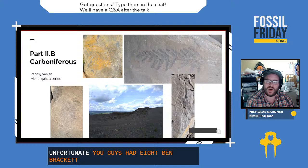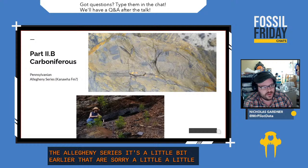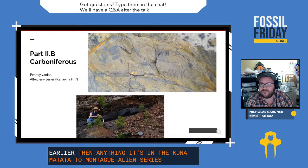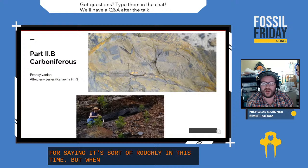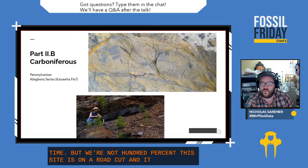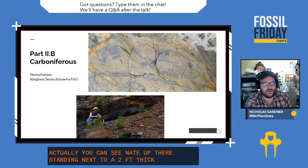You guys had Nate Van Vrack, another Pennsylvanian area we get into. It's down in the Allegheny series. It's a little bit earlier than anything that's in the Conemaugh to Monongahela series. The reason I tend to use the series nomenclature when referring to things is because West Virginia's stratigraphy is not super well understood in these areas. So it's a nice handy shortcut for saying it's roughly in this time period, but we're not 100% sure. This site is on a road cut, and it's exposed some wonderful ferns, as you can see there, as well as horsetails, bark, etc. And actually, you can see Nate up there standing next to a 2 feet thick coal layer.